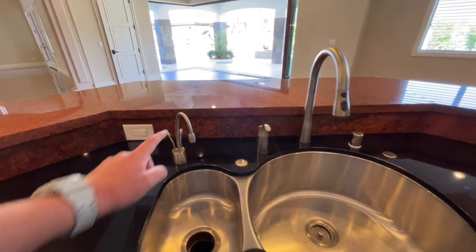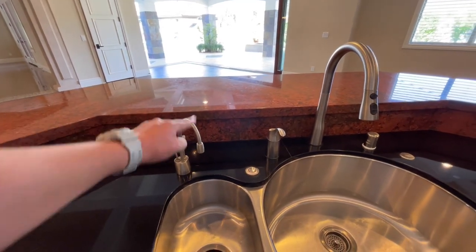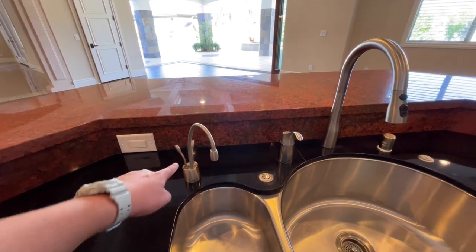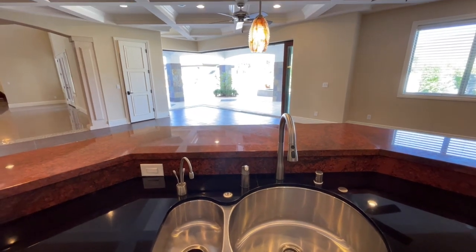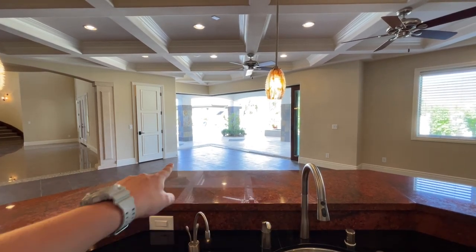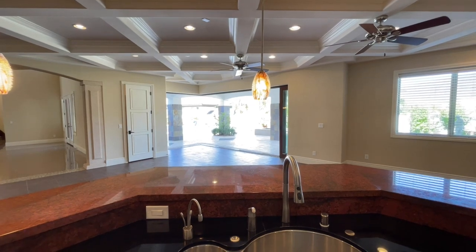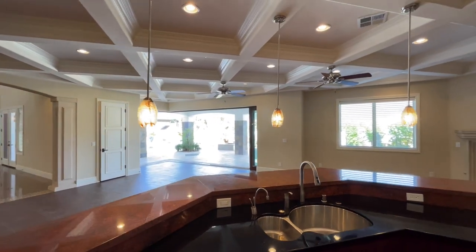If you don't know what this is, it's a reverse osmosis, so this is basically bottled water coming out of here. And what's cool is you don't see this too often, we have cold and hot. So if you want tea or anything like that, you can get hot water directly from here. Here's our view. We haven't even talked about this. They have full pocket doors in this corner, so you can just slide it all the way into the wall, and it just opens up the entire room. I love the ceiling in here.